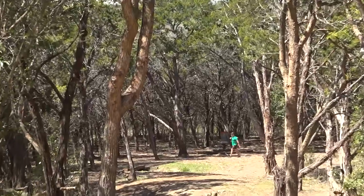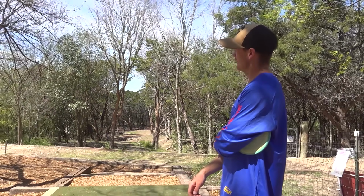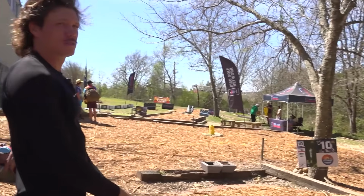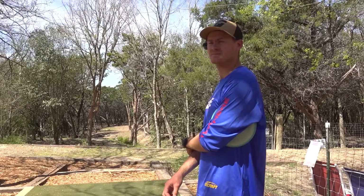Give it a second. That's a wild move, man. Did he know this was hole 10 or did you just jump? I don't know what he was doing. I still don't know. Looks like he's gonna walk right back up. I think he's just warming up. Not all who wander are lost, you know?